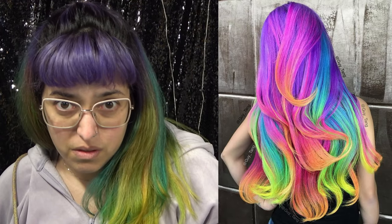Don't ask me why my hair is this green. I hate it. Just waiting for it to wash out a little more so I can redo. This is what I was going for. And this is what I got. I don't consider this a win.